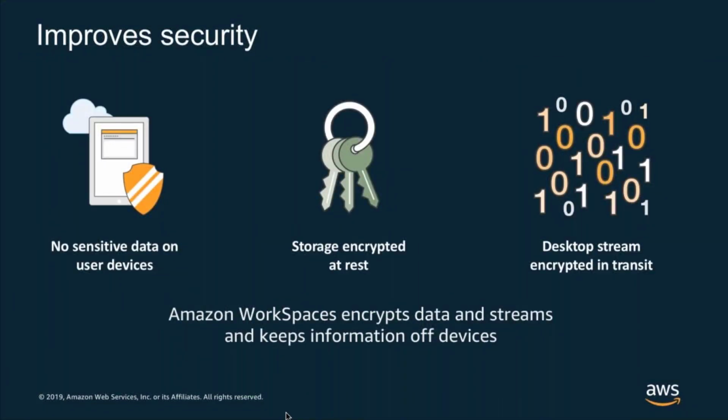So let's talk about security in WorkSpaces. Again, the model itself is inherently secure. I mean, there's no sensitive data on the user's device. Users are simply using their device as a way to access their workspace remotely. Storage on the workspace itself or within the AWS cloud is certainly encrypted at rest, as well as the bits that are being transmitted, the screenshots, the mouse clicks, the keyboard clicks are also encrypted in transit. Therefore, WorkSpaces is a very secure environment through the model and through the encryption options that are available.